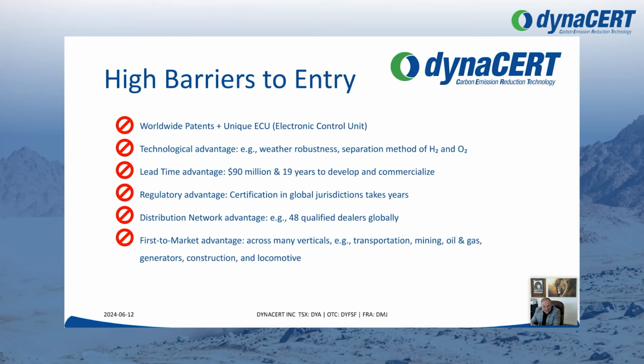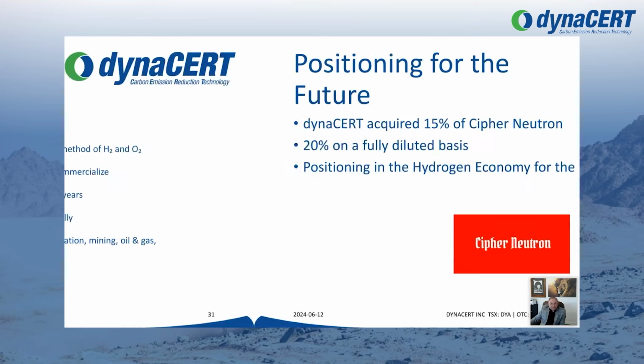I mean, it's a tough entry, but when you've got customers that are now coming back saying, we love your product, we are starting to outfit our fleets, to me, that's the win-win. And we've certainly got the first to market advantage across many verticals within the trucking, mining, oil, gas, generators.